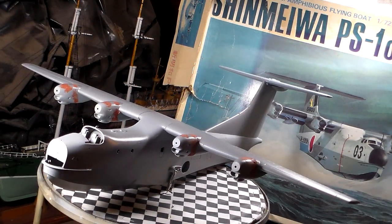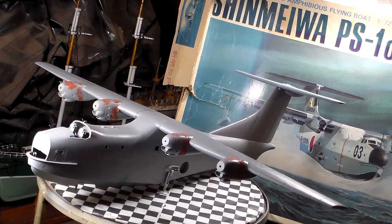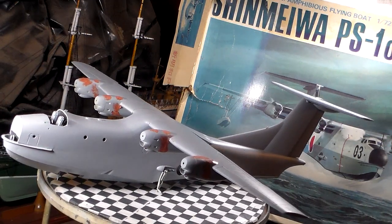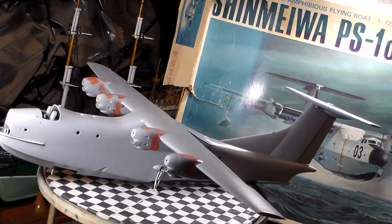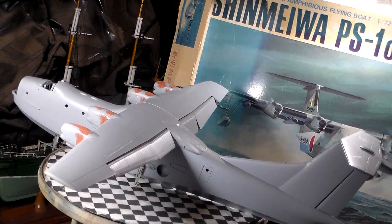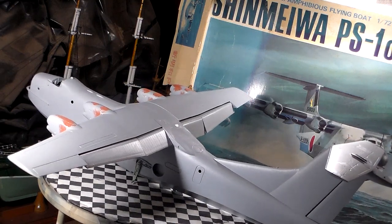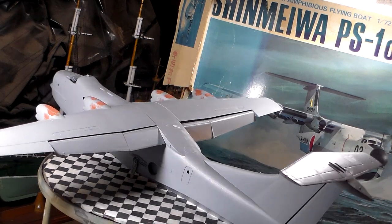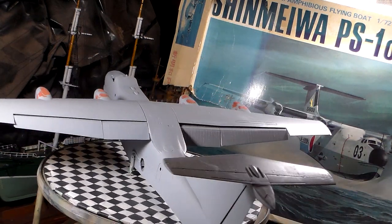This aircraft came into view probably in 1965. By 1968, 1969, they were actually ready for production. By 1970 or 71, this aircraft was in full production, not only in Japan, but it was used in other nations as well. I don't think that we've had one of these, not to my knowledge.